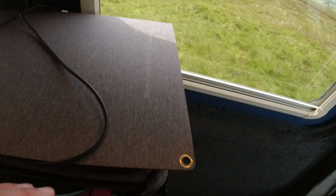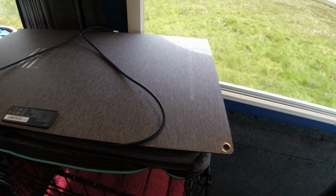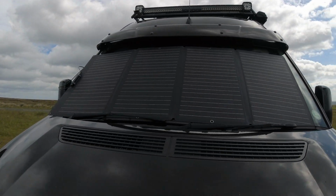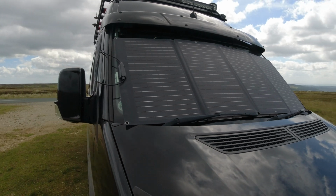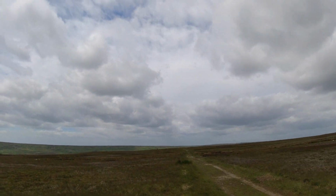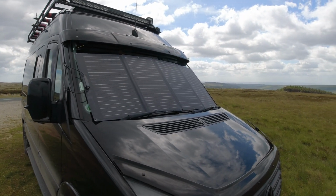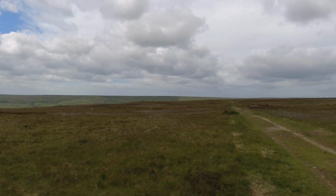We're going to give this another test, as it was thick cloud the last time we tried to test it out. Maybe it's very windy, but there it is back on the front of the van as it was before. And as I've got out the van now, we're covered in cloud again. But we'll leave it on there for a bit and see what best we can get out of it. But not the best conditions.